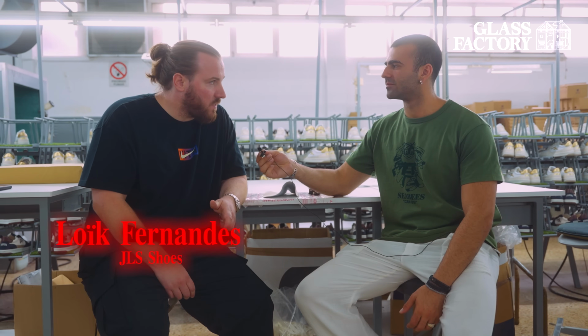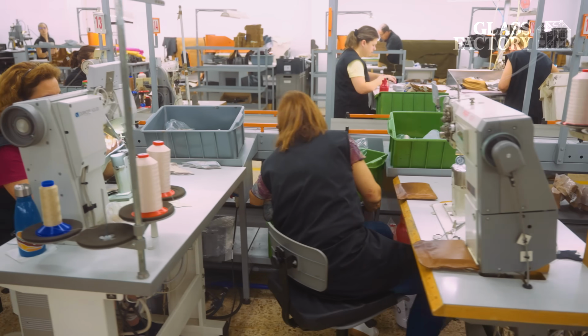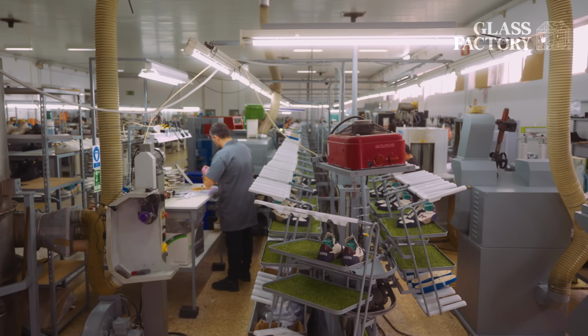So my name is Loik Fernandes. I own, together with my sister and my father, JLS Shoes in Felgueiras, Portugal. And what do you think is different about making shoes in Portugal than anywhere else in the world?